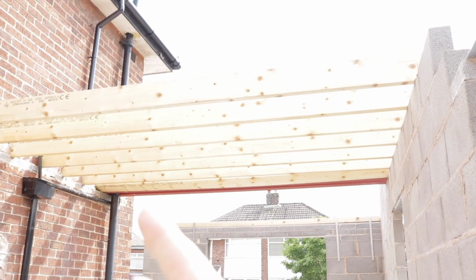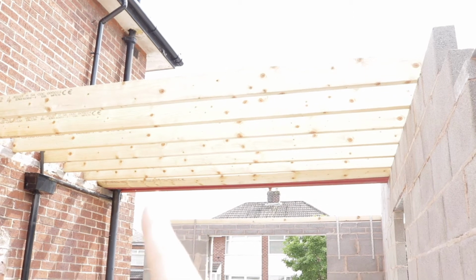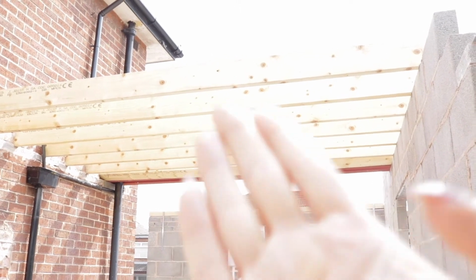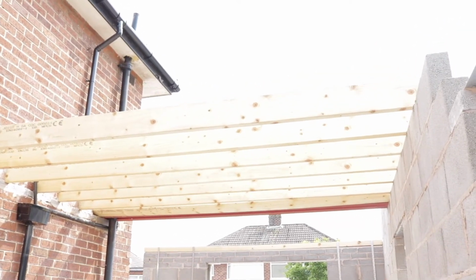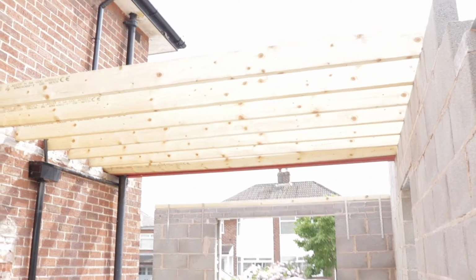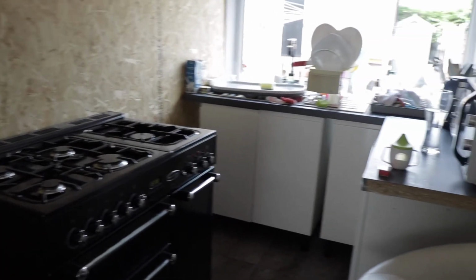They start slightly set back from the front of the house because we are coming in, I think it's 500 millimeters from the front of the house. So it's going to be a very slight setback. Now that the steel is in place, the builders are going to continue to build right the way up to roof level, which I am so excited about because I cannot wait to see the roof starting to take shape.